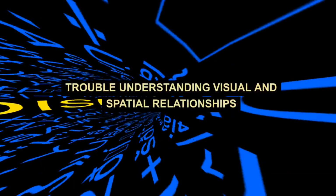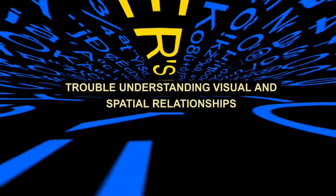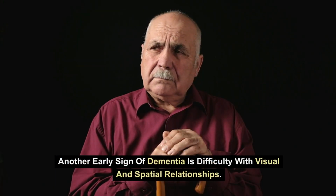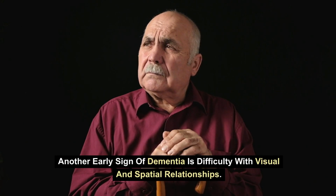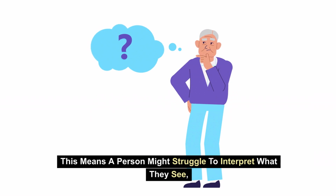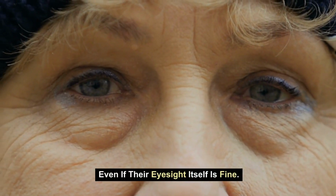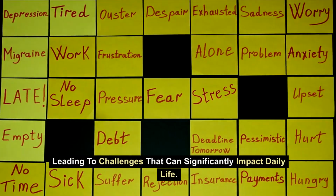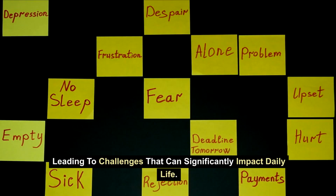Number 5. Trouble understanding visual and spatial relationships. Another early sign of dementia is difficulty with visual and spatial relationships. This means a person might struggle to interpret what they see, even if their eyesight itself is fine. Dementia can interfere with the brain's ability to process spatial information, leading to challenges that can significantly impact daily life.